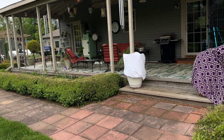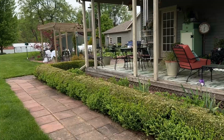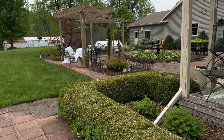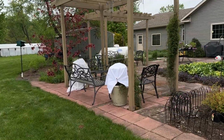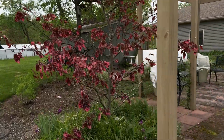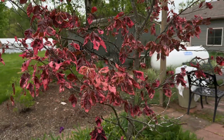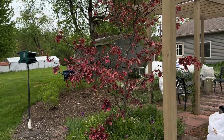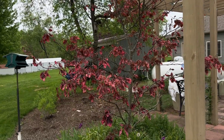Now that we've got all the pots and containers covered up, we're just going to walk around the garden a little and look at some highlights, some really cool things that are sprouting here in the garden. And the first thing I think I want to show you is my tricolored beech. The leaves are just starting to emerge, and they are this beautiful pink color. They're going to get even a little bit more vibrant than this. But this is just such a beautiful spring color. Unfortunately, they get a little crispy later in the season because they don't really like a lot of sun. But to me, it's worth it to have this beautiful foliage this time of year.